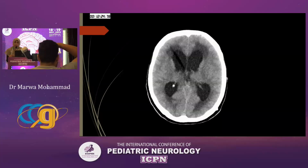In CT, we see the dilatation of the ventricular system, together with the transependymal CSF permeation that indicates the presence of acute hydrocephalus.